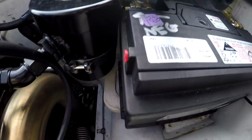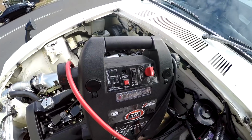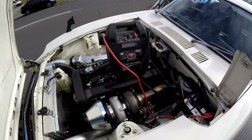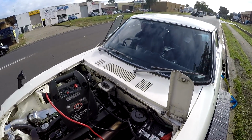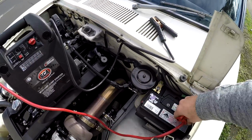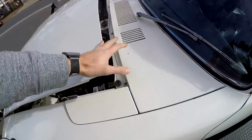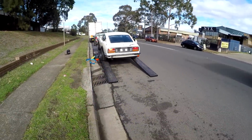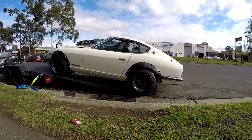No, I won't. See that I wrote neg on it? Yep. Because I almost got it backwards. There we go. Oh, that sounds better. Take that off the turbo. Ground clearance, incredible.